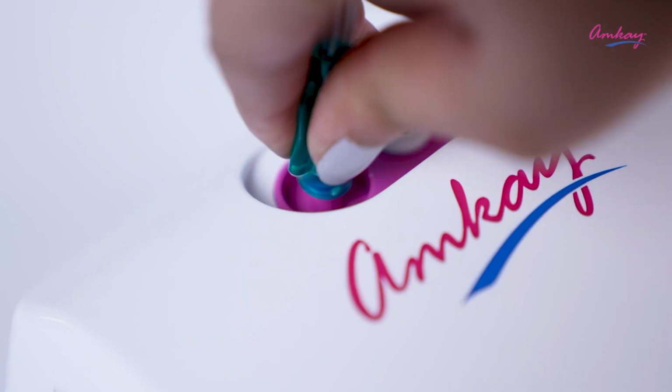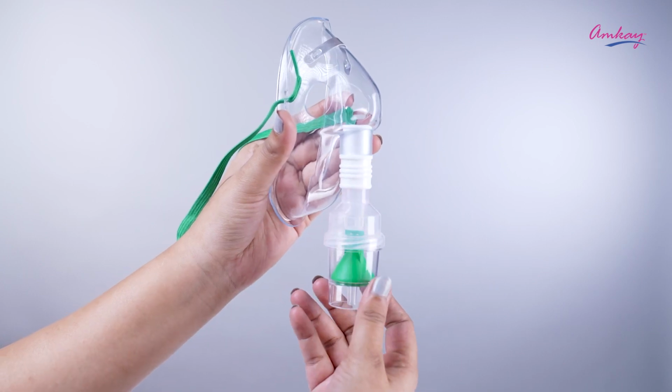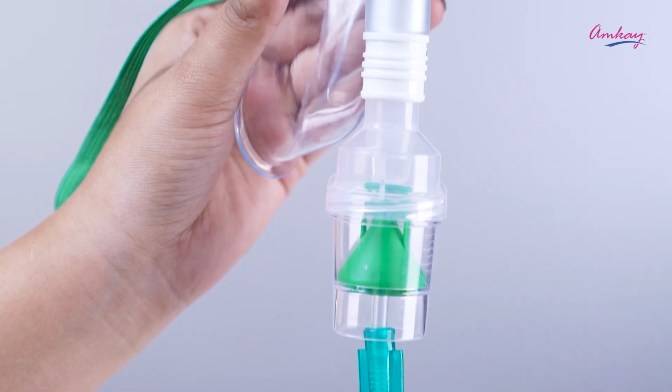Attach the tube to the machine and turn on the nebulizer. Hold the mouthpiece and medicine cup upright to help deliver all the medication while using.